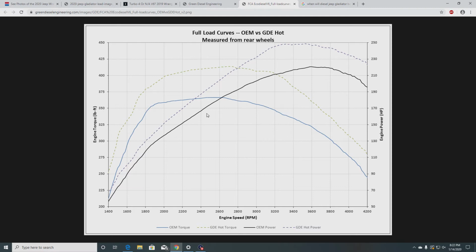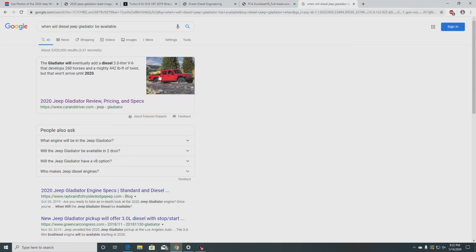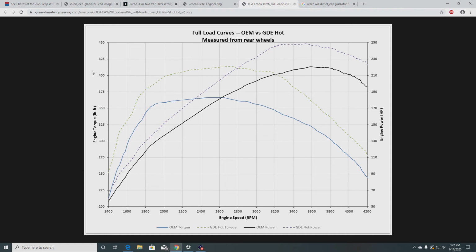But as you can see here, you have to remember that this is a dyno. This is measured from the rear wheels. I can't highlight that. It's measured from the rear wheels. So you're going to have a little bit of power loss. So we were saying what, 442 foot-pounds of torque. We're looking right here. This is supposed to be your power, your horsepower. Instead, this is our torque graph because they put it backwards. You can see it's bang on at about 415 pound-feet of torque, which is right on to what we want. So they just marked this backwards. Green Diesel Engineering, if you hear this, you put your graph backwards, fix it, please.